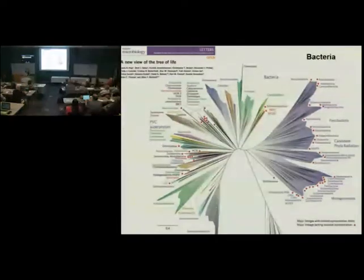So here's another subset of that tree I showed you earlier. Everything with a red dot we haven't been able to grow in the lab yet, so we don't know much about it.